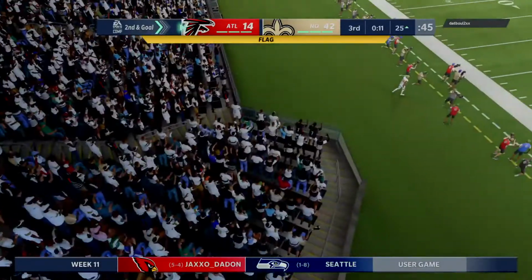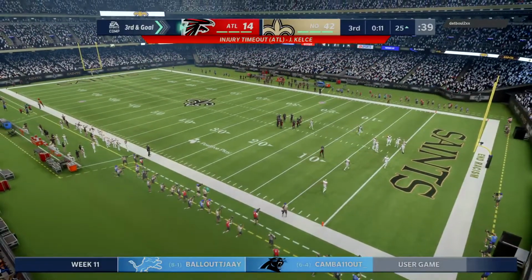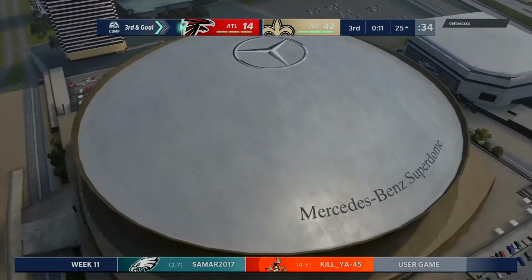Well, let's see who this is on. In the pocket, chucked it away, flag comes down. So you got to move a little bit, right? Know where you are on the field, have some awareness. Tackle to tackle. You got to get outside of that tackle box in order to get that done.